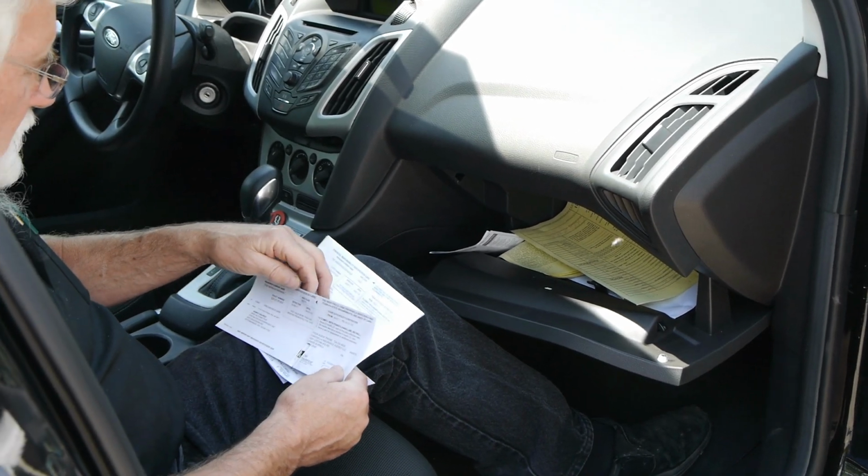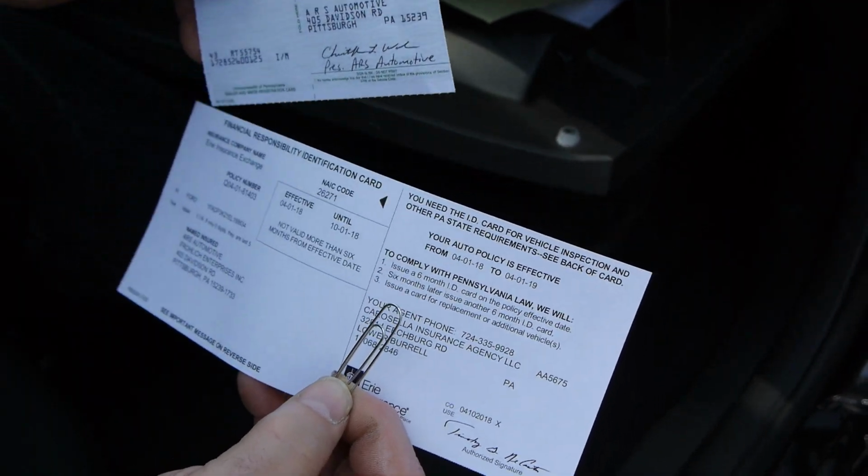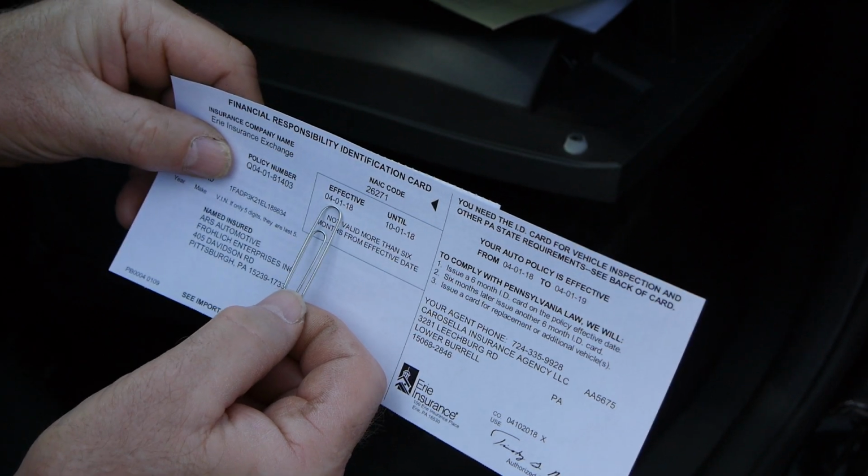The first step of the inspection process is to confirm that the PA registration and insurance cards are up to date. Your vehicle must have these items in order for the inspection to proceed.